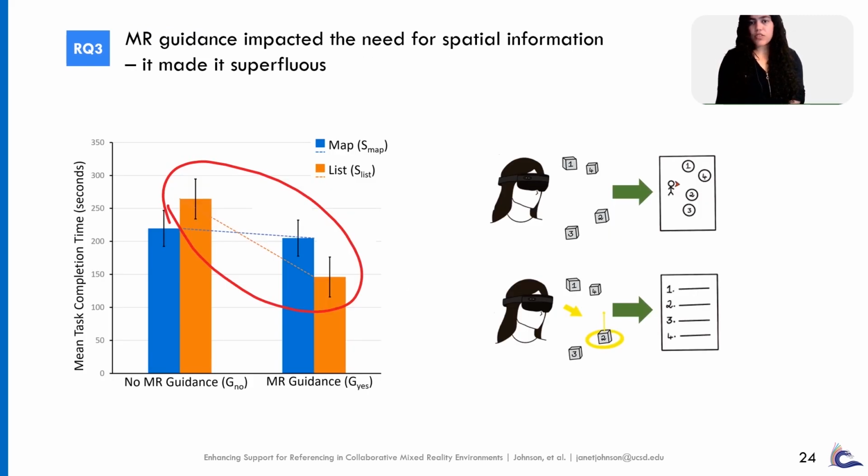As for our last question, mixed reality guidance did indeed impact how much spatial information helpers needed and often made spatial information superfluous. An example impact of this is in the crossover interaction you see here for performance, where in the absence of mixed reality guidance, the map was more effective, and in its presence, the list was more effective. You'll find in-depth explanations and more information about the impact and affordances of spatial information and guidance across a variety of measures in our paper.